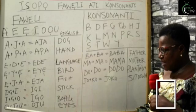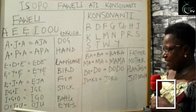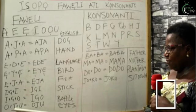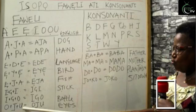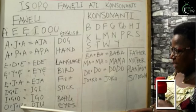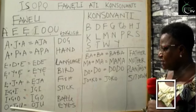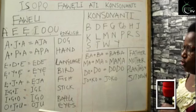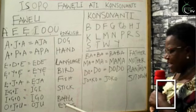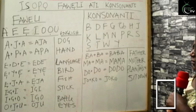Another word under vowel O is oju. In English language we call it O. Yoruba call it O. It's the same thing. With letter J, in English language we call it J, plus U. Vowel O plus consonant J plus vowel U equal to oju. Oju means eyes.